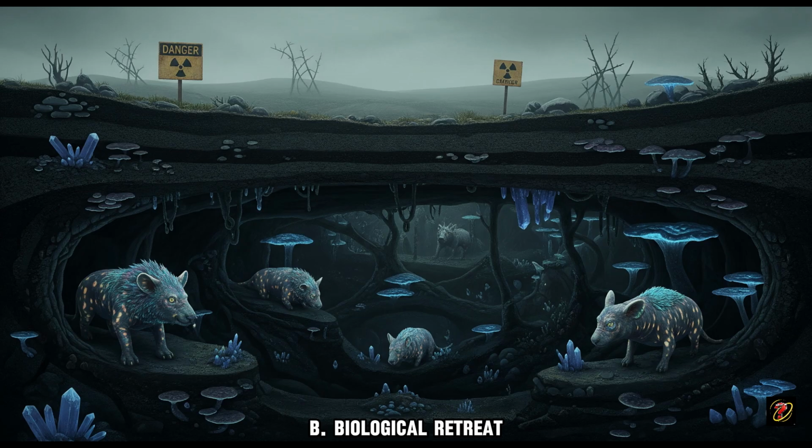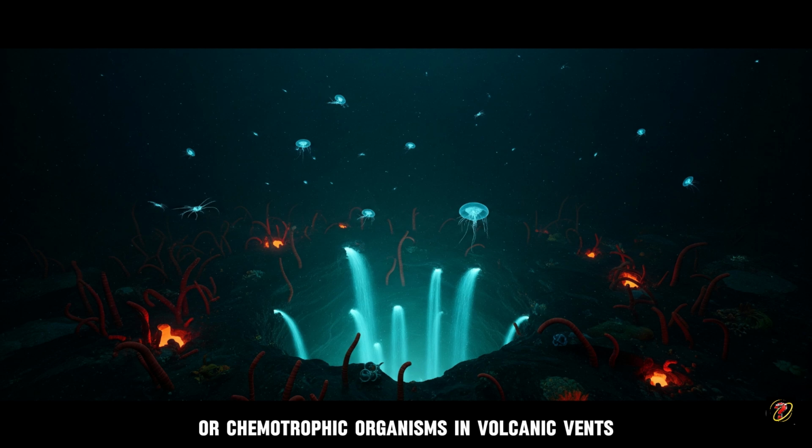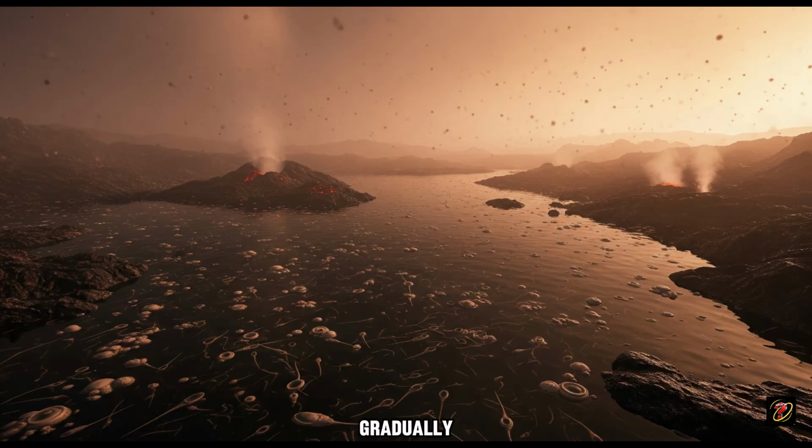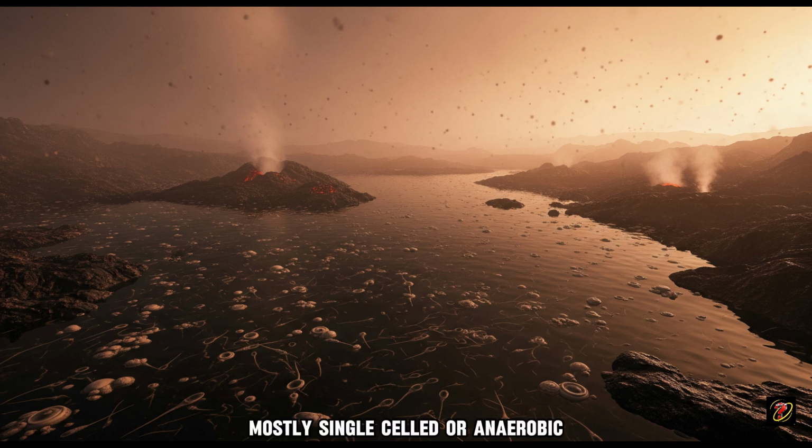B. The biological retreat. Many species will retreat to caves, deep soils, or the seafloor, where there is a better physical shield against radiation. Bioluminescent, heterotrophic, or chemotrophic organisms in volcanic vents, deep-sea black holes, etc., will replace surface life. Gradually, the Earth will return to its Precambrian state, with few complex organisms, mostly single-celled or anaerobic.